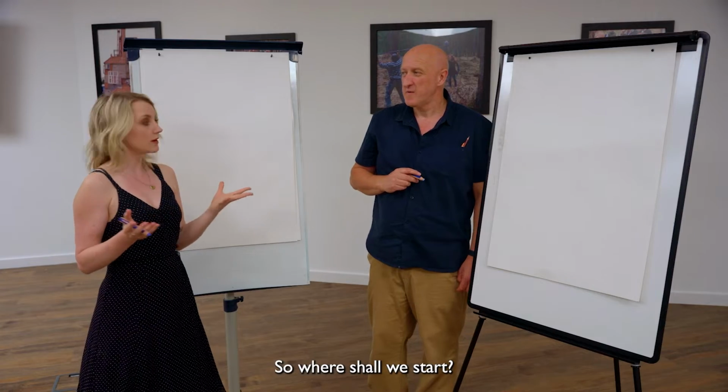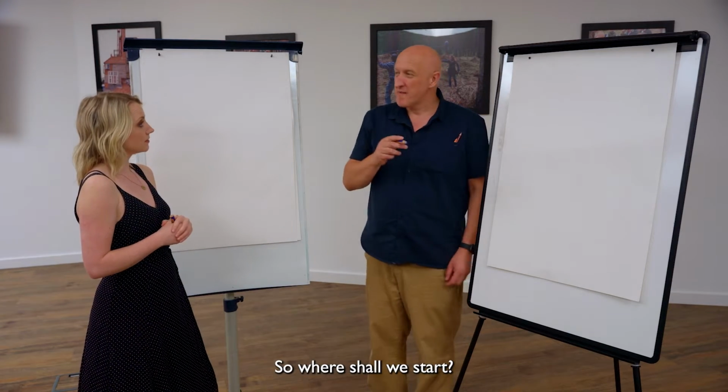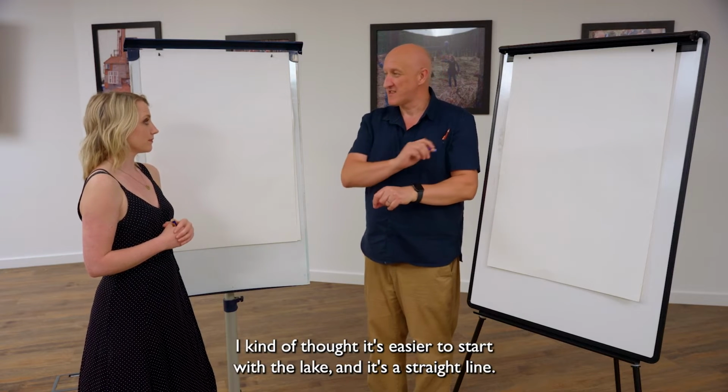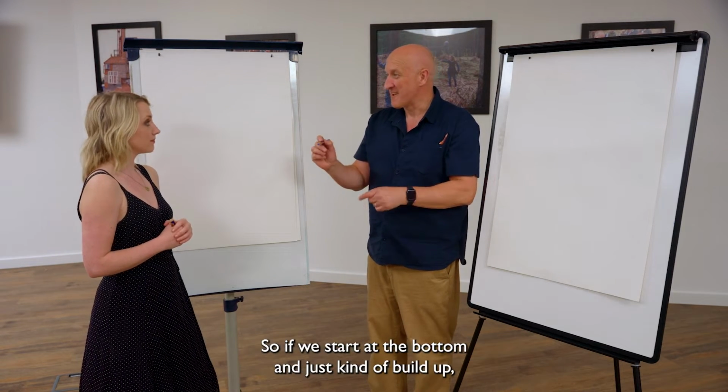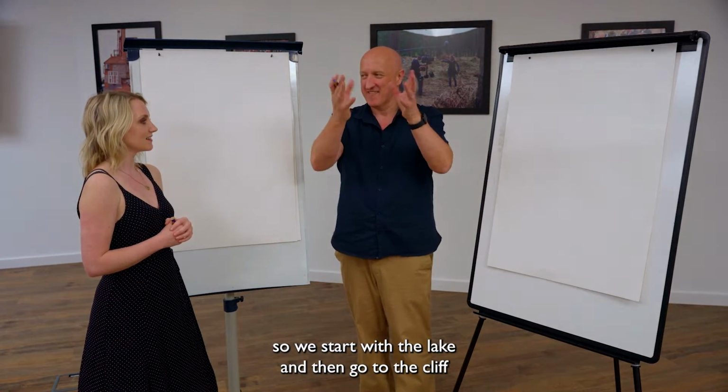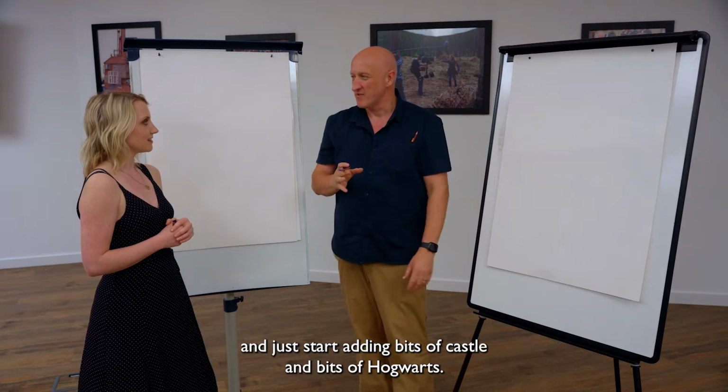Nice. So where shall we start? Because it's a cliff and they go across the lake, I kind of thought it's easier to start with the lake, and it's a straight line. So if we start at the bottom and just kind of build up. So we'll start with the lake, then go to the cliff, and just start adding bits of castle and bits of Hogwarts. Amazing. As we draw.